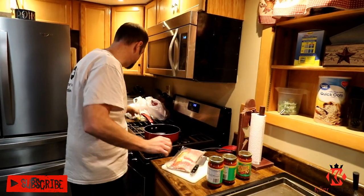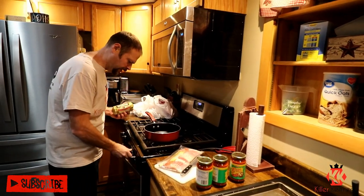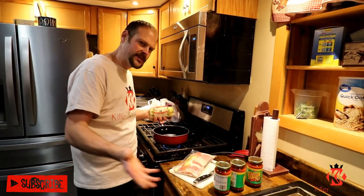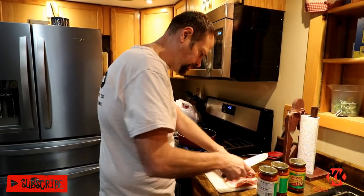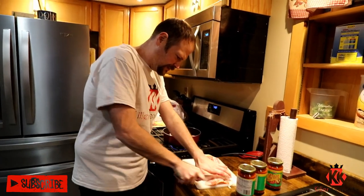So we got 1 pound of bacon and we got 1 pound of sausage. Jimmy Dean, only the best. What we're going to do is saute this up so that it's pre-cooked for when we stick it in the pizza roll. Sausage broke up. Actually cooking the bacon this time, because it's going to be cooked twice.